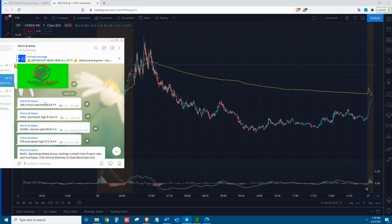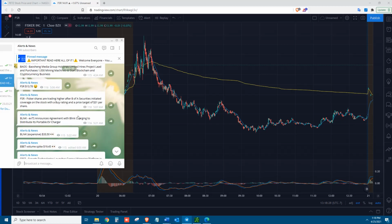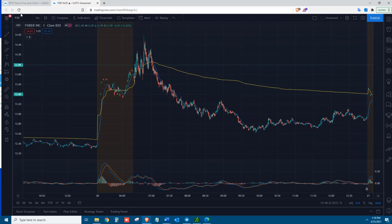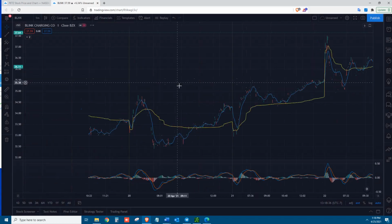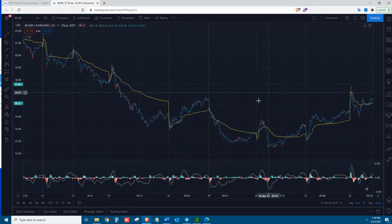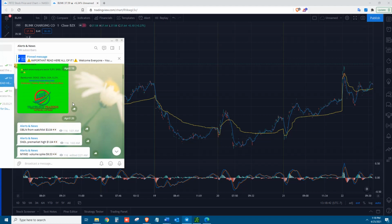So yeah, that's just another one of the alerts. And they had news, a price target rating. So guys, news is just a catalyst. It's just one other reason for you to look for a trade. Let's take a look at Blink. That had some catalyst too. On the 20th, I believe. What date was this again? I keep forgetting the dates. Yeah, the 20th.